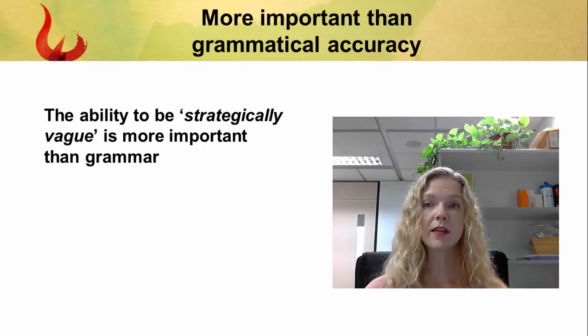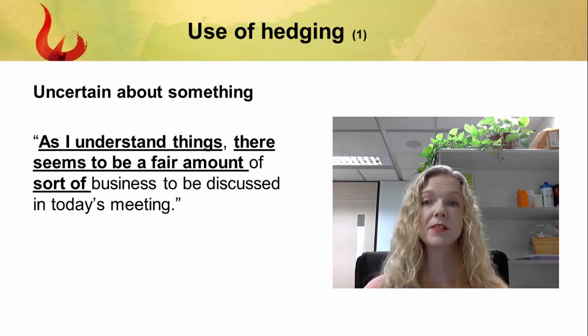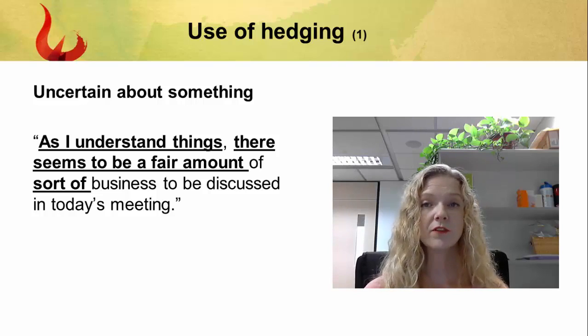Many English learners who are quite adept at being precise and correct in their speech still are not able to communicate their communicative goals because they aren't able to be what's called strategically vague. This is actually the case in both speaking and writing. As you might have guessed, hedging is very frequently found in business speech. Research by Cambridge University Press and the University of Birmingham in the UK on a database of business English found that a significant proportion of the language used in business contexts, such as meetings, was actually composed of hedging.